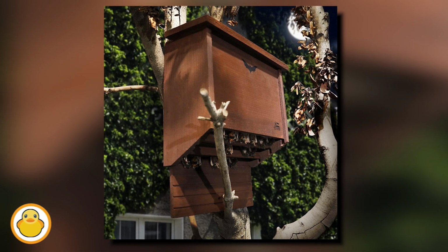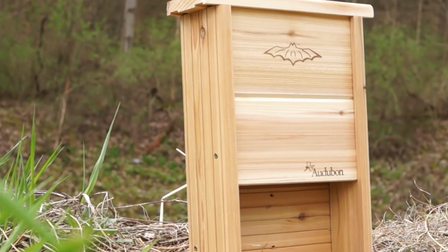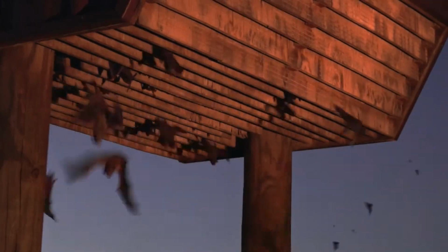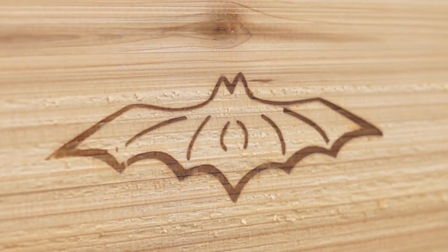Plus, the Big Bat Box is made from cedar, which is known to be resistant to rot and decay, so you know even seasonal weather changes can't take this product down. Installing this product is a win-win, since it promotes biodiversity, reduces the need for harmful pesticides, and fosters a healthier, thriving garden environment.